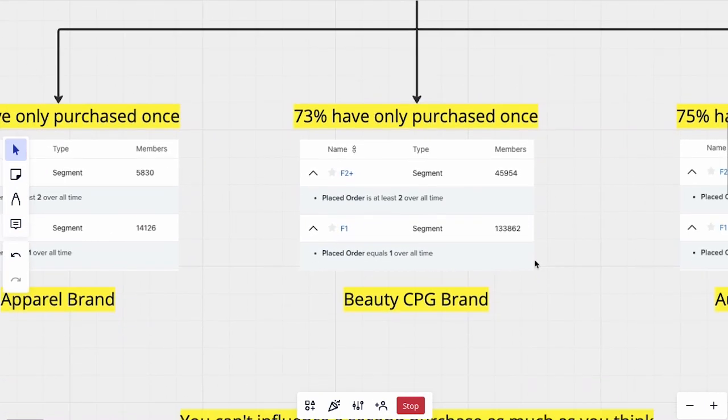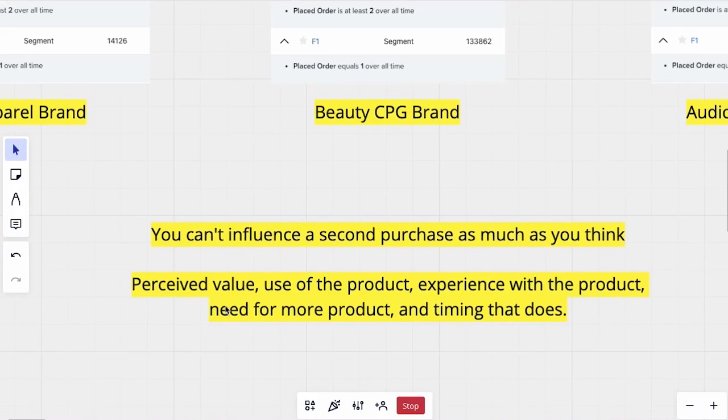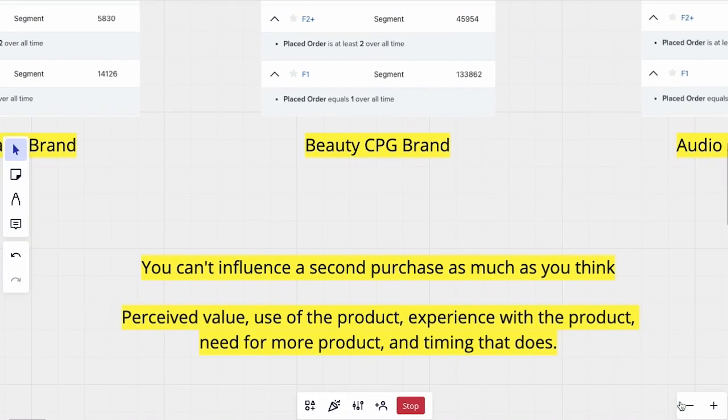So repeat purchases. And what does that tell us? Obviously it tells us that we can't influence a second purchase as much as we think we can. People come back and buy again because of their expectations, perceived value in the product, the use of the product, experience with the product, and also of course the need for that product again, and the timing for that need, which we can't influence, right? The product really influences this. And if somebody receives your product and it doesn't meet their expectations and they're not happy with it, then they're not going to come back and buy again. It doesn't matter how many loyalty programs we create, if there's a subscription program, if we send them more emails or product recommendations, they're just not going to come back and buy again. And that's the reality of it.